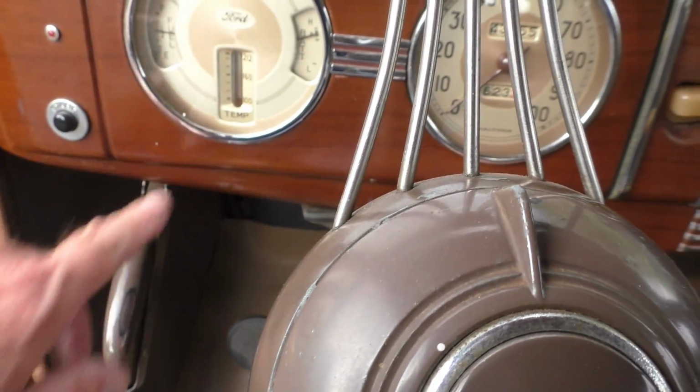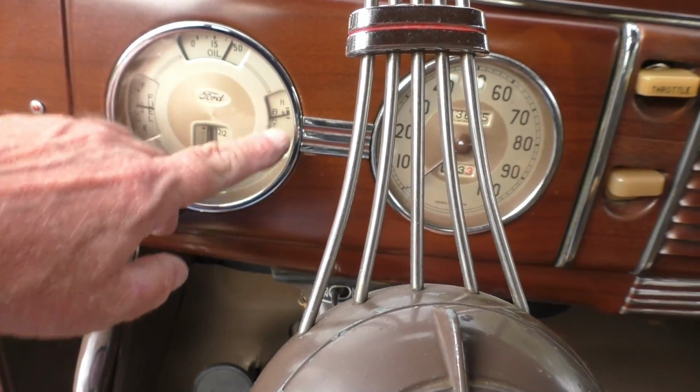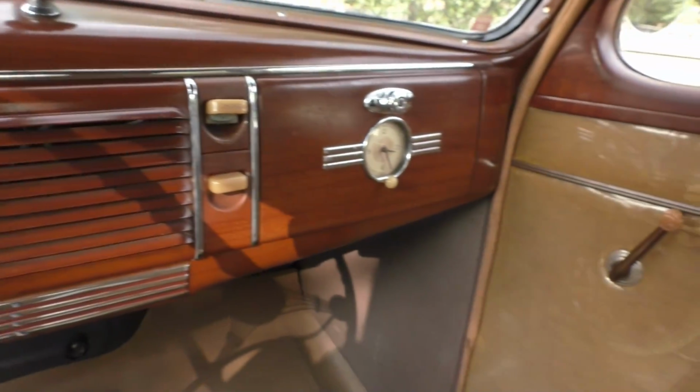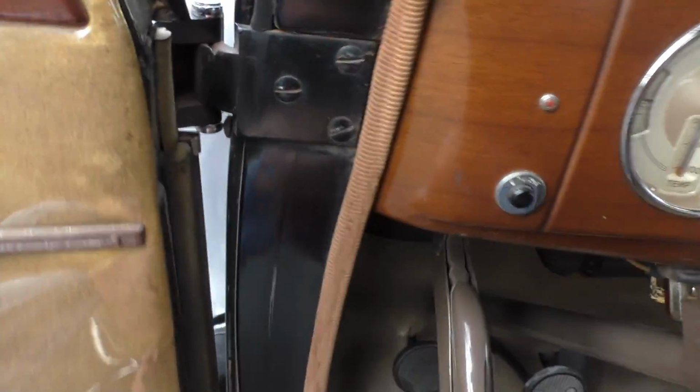Temp gauge, it's rising. It's a Mercury style. See how the battery charging generator's right in the mid-range. I couldn't tell you if the clock works or not, I doubt it. Emergency brake works, I set it.